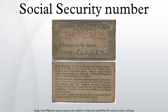In the United States, a Social Security number is a 9-digit number issued to U.S. citizens, permanent residents, and temporary residents under Section 205(c)(2) of the Social Security Act, codified as 42 U.S.C. § 405(c)(2). The number is issued to an individual by the Social Security Administration, an independent agency of the United States government.